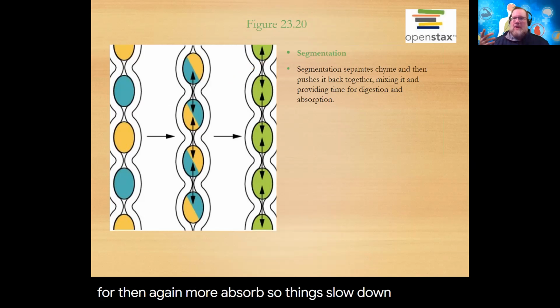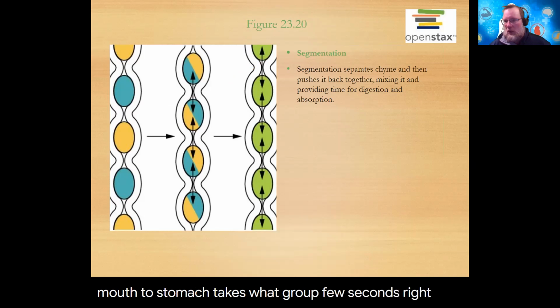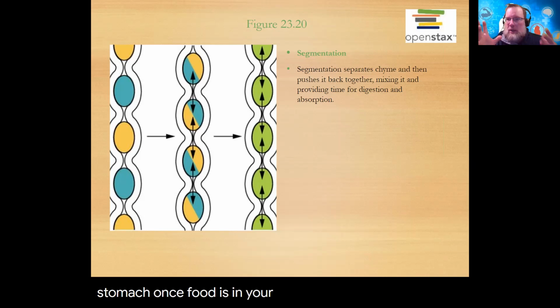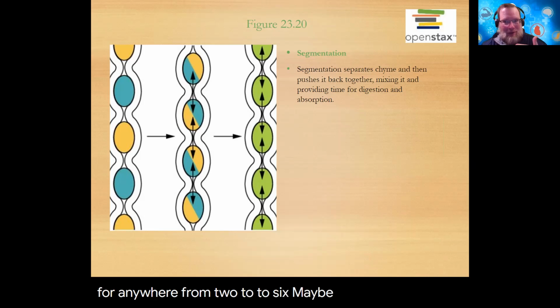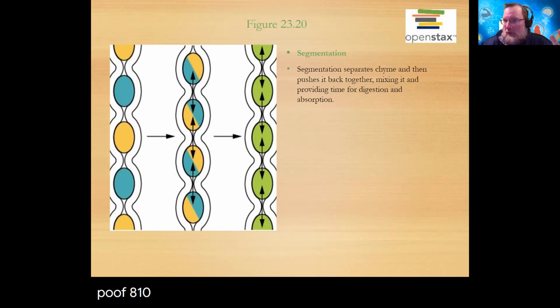So things slow down. From mouth to stomach takes what? A few seconds, right? Doesn't take long for your food to go from your mouth to your stomach. Once food is in your stomach, it's going to blend it and mix it and do its thing for anywhere from 2 to 6, maybe even longer, but the range is about 4 to 6 hours. Okay, 2 on the low end, 8, 10, 12 on the high end. Food will sit in the stomach.